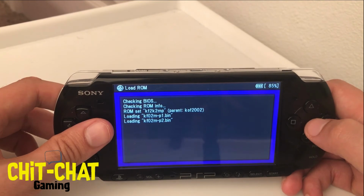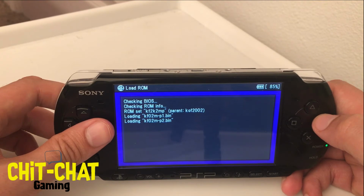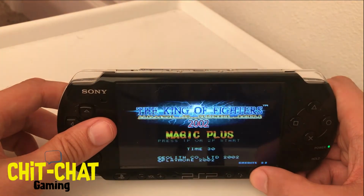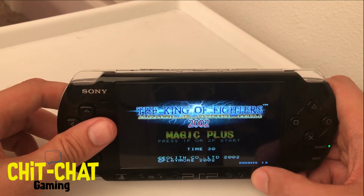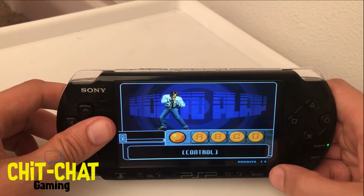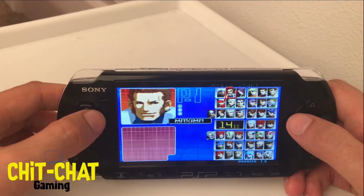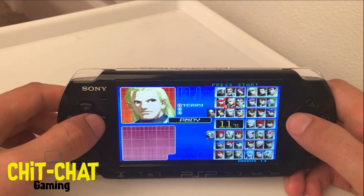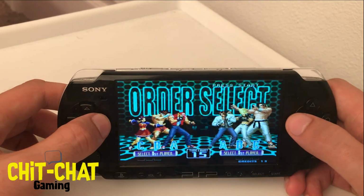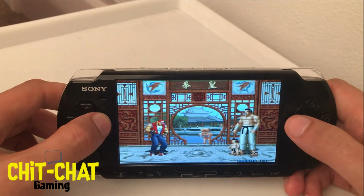So we'll go ahead and boot up King of the Fighters here. Again, this came with the emulator as well, so it does take a little bit of time for this one to actually load. Alright, there we go. So we're going to add some coins. By pushing select, you can add some coins. And of course, we'll pick Terry here just for a couple of quick people. So again, this is King of Fighters.